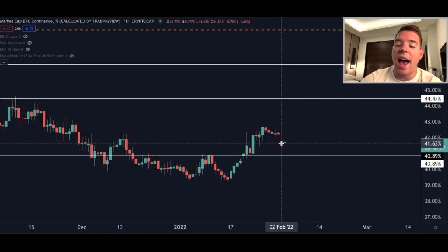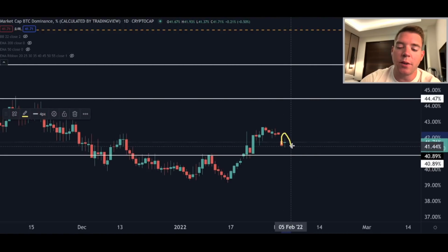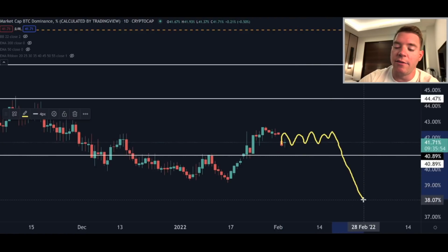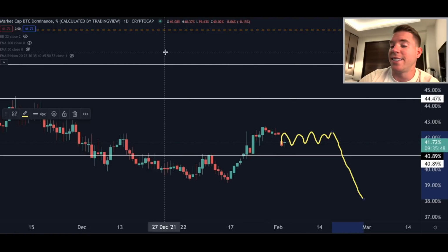And I still expect here, until Bitcoin moves here finally to the upside, and also Ethereum moves here back to the upside, maybe a little bit more sideways action, sideways chop, before then eventually we will break under 40% again and go into a massive altcoin season.